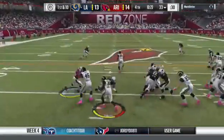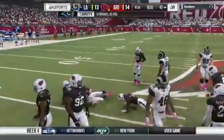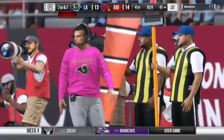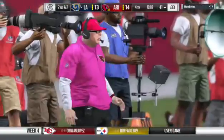Now Gurley. He can't bring him down. The weight room does work. And able to use his blockers to get this up over the 40. A good run there on first down, and it'll leave him with a 2nd and 2.